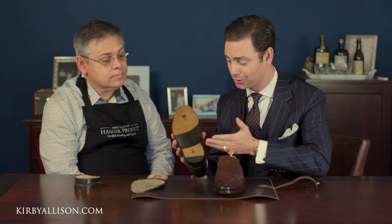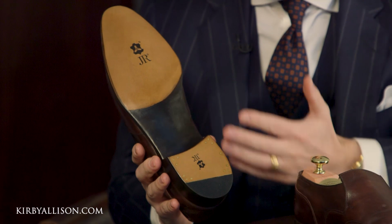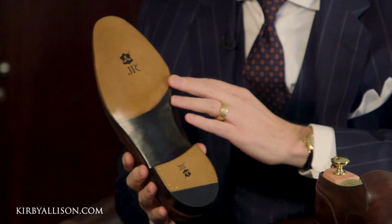So our Kirby Allison Certified Shoe Restoration Program takes these shoes back to really their original like-new condition. John Lobb's one of the finest shoemakers out there in the world. Their ready-to-wear stuff is right up there with the best shoemakers. And so this is the level and the quality standard that we really benchmark ourselves against in our Certified Shoe Restoration Program. And if you look at Jim's work, this is as good as new, if not better. So beautiful inking, beautiful, nice polish. I mean, great job, Jim.